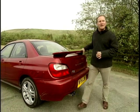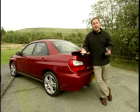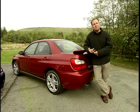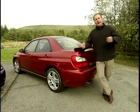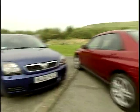Now, I know what you're thinking. There must be a downside to this car. Well, there is. Costs: fuel costs, insurance group of 19 and servicing costs are much higher than in a regular saloon. So perhaps the trade-off is the Vectra.